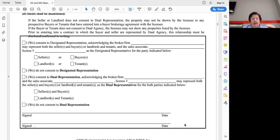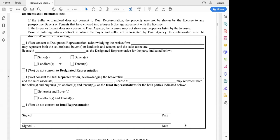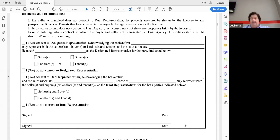And then go ahead. Can you quickly go over the difference? I know you said it, but do it one more time, designated versus dual. Okay. So in the umbrella of our offices, we've got Falls Church, and normally it's your brokerage. In most cases, it would be one brokerage, say Keller Williams Falls Church. But because we're three entities under the same broker, we want to make sure we're covered under designation.